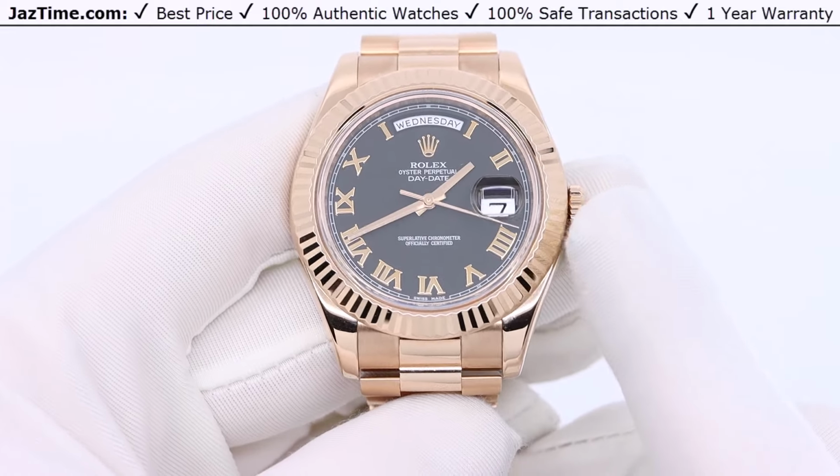Let's talk about where this watch stands in the lineup of other similar watches. As I just told you, this is a discontinued model, the Day-Date 2, that is 41mm, and it's been replaced by a Day-Date 40, which was released in approximately 2015 and is still in production today as of '23. Now, the Day-Date 2 is the predecessor to the current Day-Date 40, and it's very, very similar, except for some minor things that I'll go through when I talk about each one.